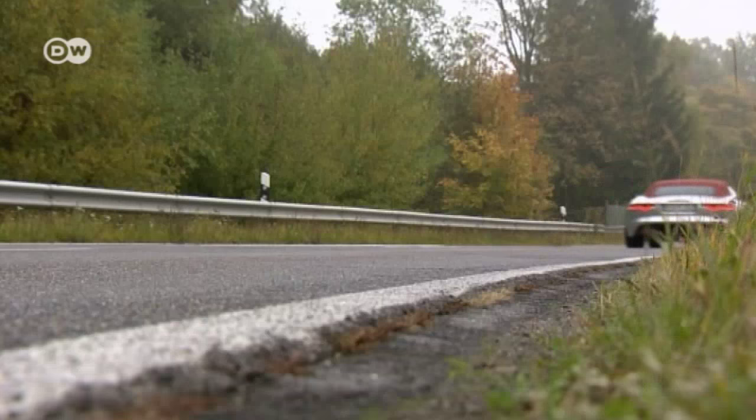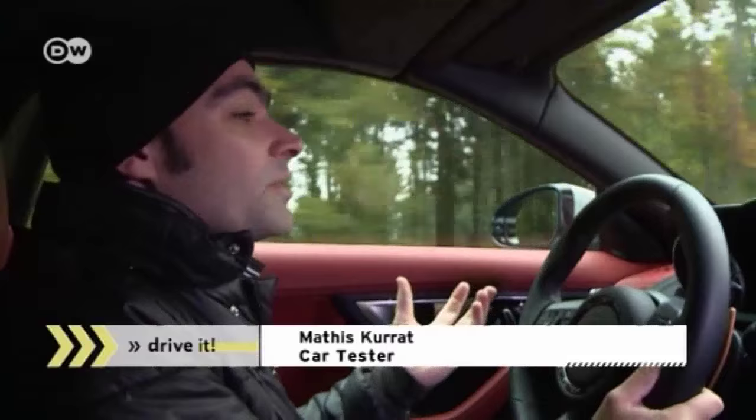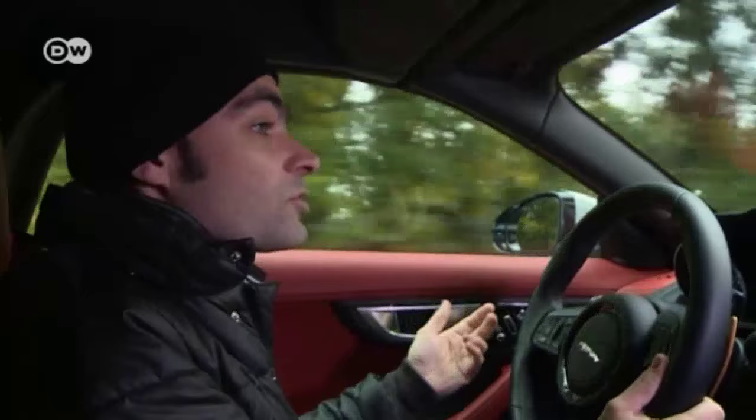Today, Matis has been testing the F-Type with a 6-cylinder engine. It's also available with 8 cylinders. But if you just want to have fun and cruise around the countryside, but also want to power ahead sometimes, he thinks the 6-cylinder unit is just fine.